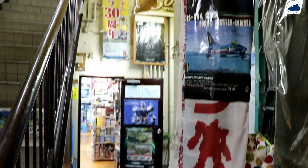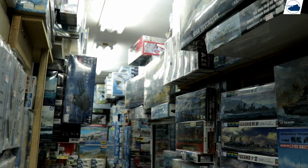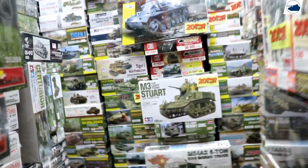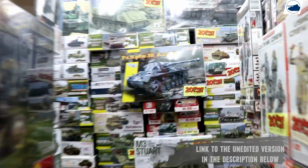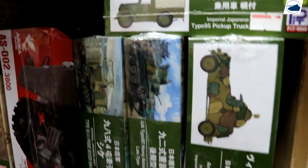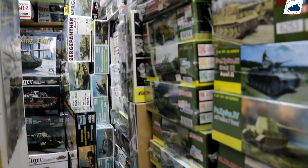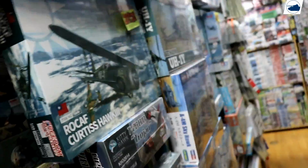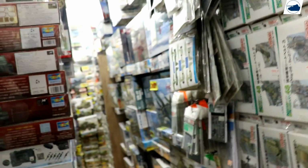This hobby shop has kits stuck to the ceiling. Luckily the owner was nice enough to let me film, and not that filming was easy because I could hardly fit inside the store. As you can see from the footage, it's jam-packed with all sorts of model kits and you probably need to take a day off to look through them all. They also have an anime figure section and some vintage toys if you're interested. I'm too big.